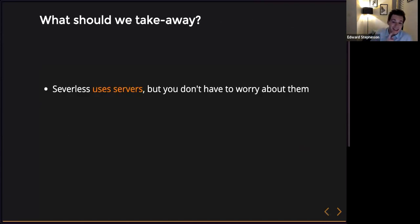The most important thing is serverless does use servers. Don't let anyone tell you otherwise. They're very cheeky for trying to, but you don't have to worry about it. It is just a simple fact of life that some things have to run on servers, including serverless stuff. But hey, it's just one of those things.